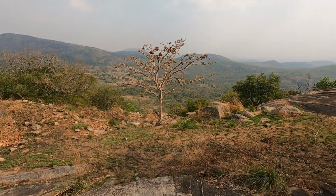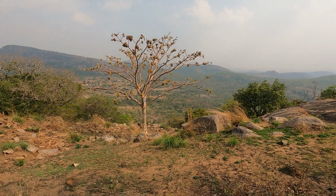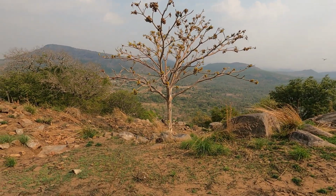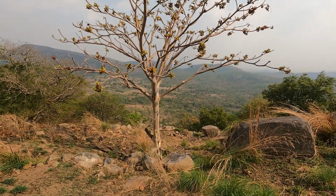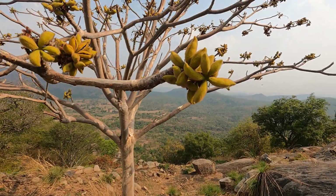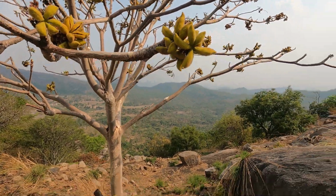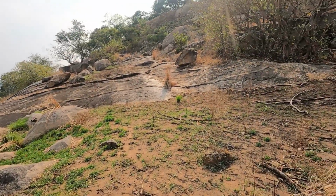Okay, check out this tree. It looks pretty interesting. The fruits are pretty interesting. The bark is all smooth. Let's get closer. That's the fruit. Oh well. Anyway, we are approaching Kote Betta.